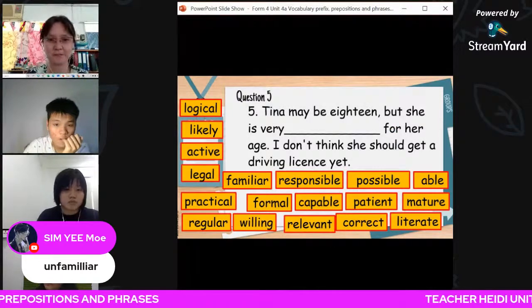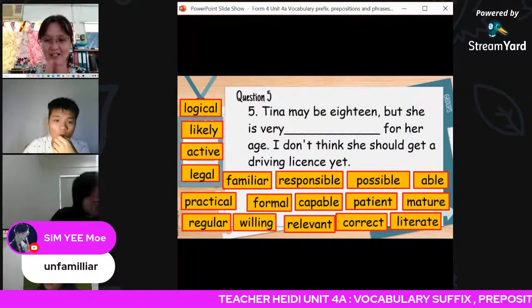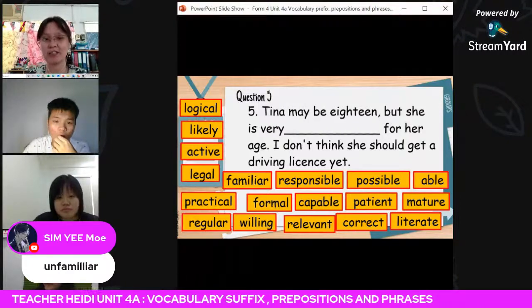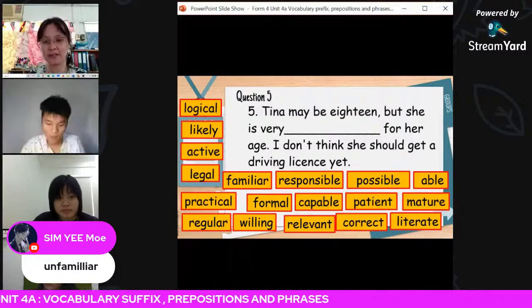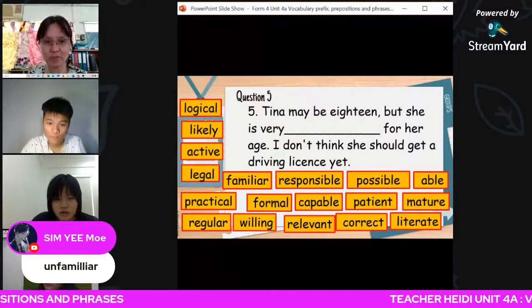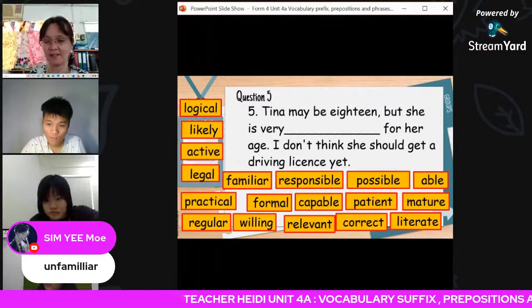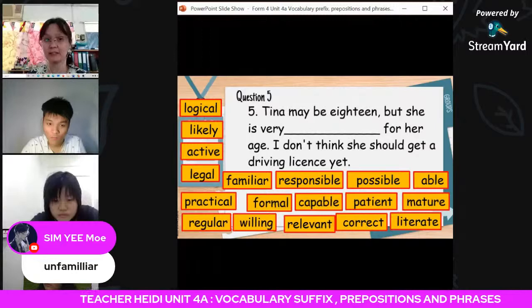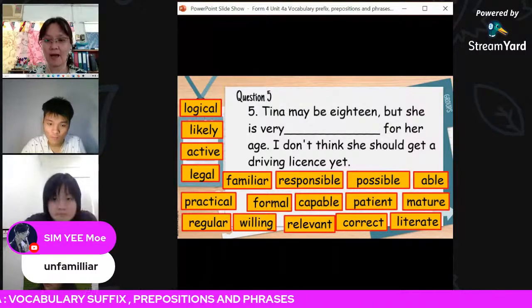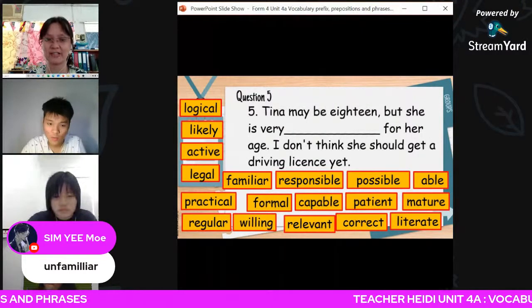Yes, for this part. Okay, Tina may be 18, but she... see, this is using a "but". This one is a compound sentence: Tina may be 18, but she is very what for her age. I don't think she should get a driving license yet. So you look at the question, the sentence that supports the sentence before.